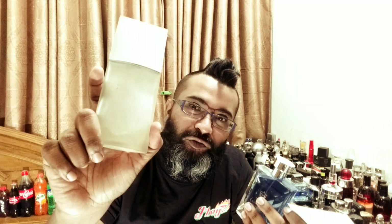So the difference between these two, the clone and the original L'Eau, is that the L'Eau opening is a lot more daring. That yuzu is really sharp. The lemon can be a little bit off-putting, and I consider this to be a winter fresh perfume, for when it's snowing, when the temperature goes below 10 or 5 degrees. This is a very beautiful fragrance.